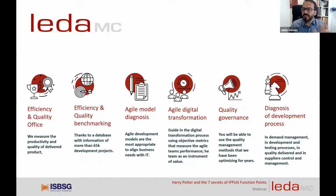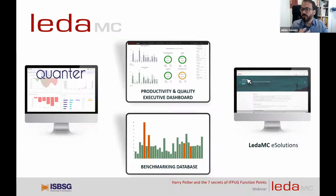That is more or less the services, but the other part that is very important for LEDA is innovation. For that, we created a set of tools. The first one, I talked about: the benchmarking database with the 65,000 projects that we have. That's your data set of reference. We have a productivity and quality executive dashboard, a very powerful tool to exploit the information that we have in the database. And we have 2 solutions that we are very, very happy to share with other people, because they are the most innovative part, related to estimation.